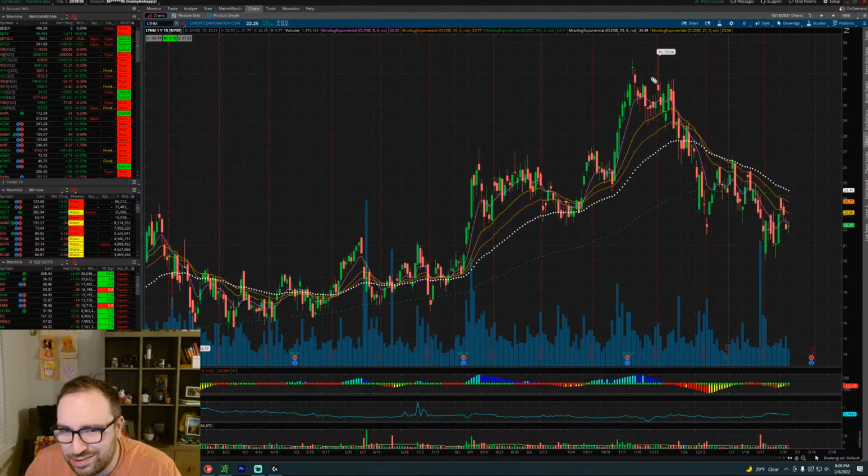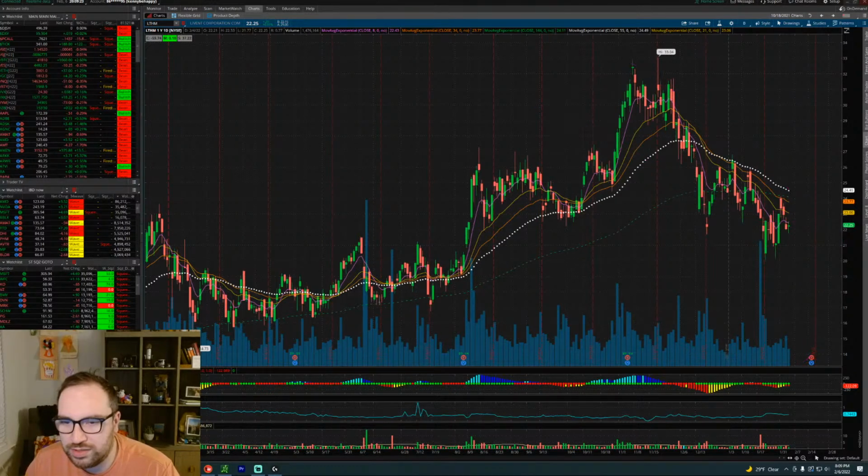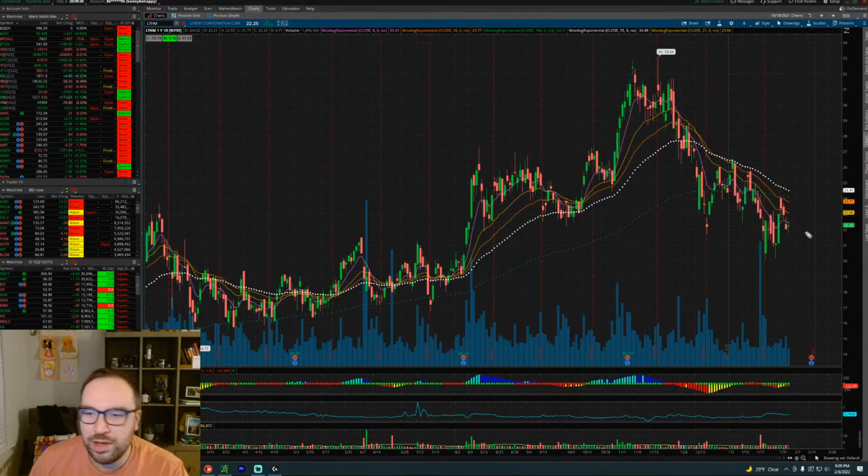It's still kind of in that pattern. It needs to consolidate some more for me. Again, it does have earnings coming out, which again is a coin flip. I really don't want to be too much. It's not a negative thing. It's more or less just being cautious. It's more like it's going to be raining outside, make sure you bring an umbrella kind of scenario.